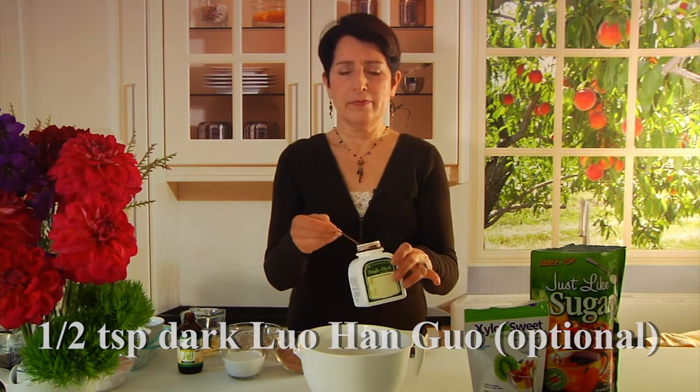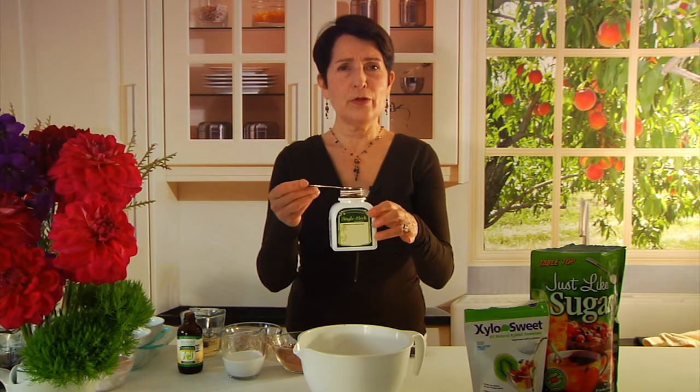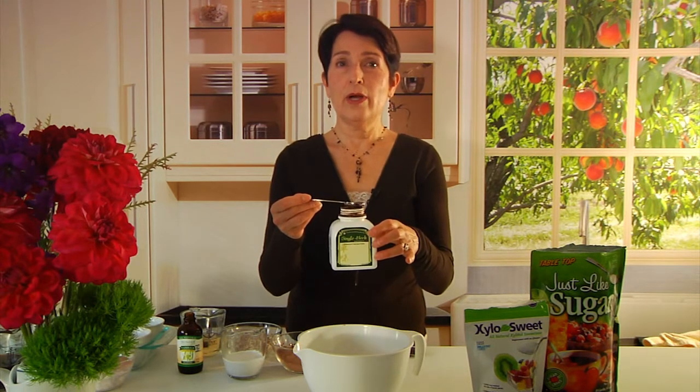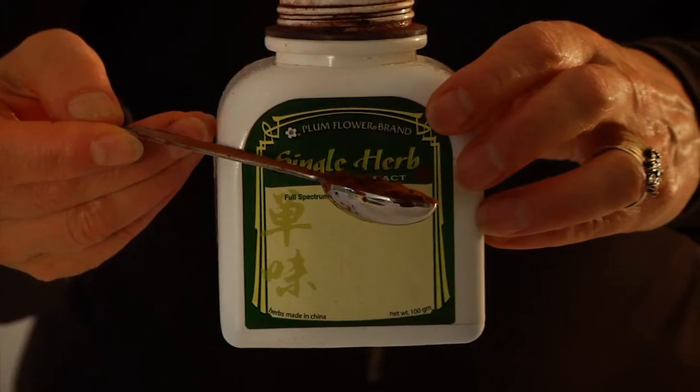This is optional. Lohan guo is a sweet plant from China that's 50 times sweeter than sugar. This one is a powdered herb sold in Chinese clinics. It looks like cocoa and it tastes delicious, like, well, something like between cocoa and molasses. Yum. This is what it looks like. You can find it online by clicking Show More under your YouTube video screen.